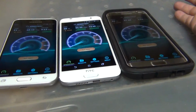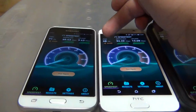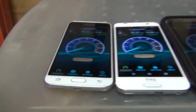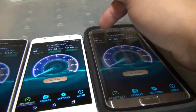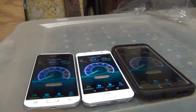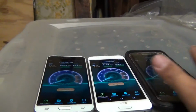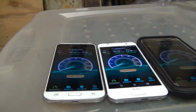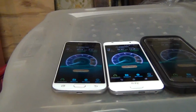Verizon has the best ping time. Wow, Sprint's actually doing pretty good at 48 milliseconds. 71 milliseconds with AT&T. And an astonishing 36 milliseconds with the Verizon variant. These are all quad-core phones, so the speed of the phone itself has nothing to do with the actual speed. It depends on the network.